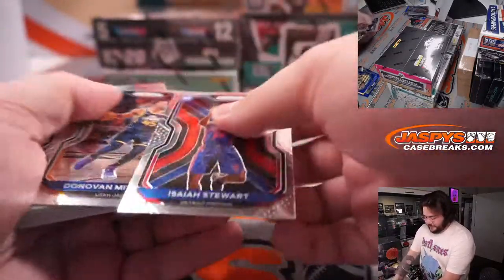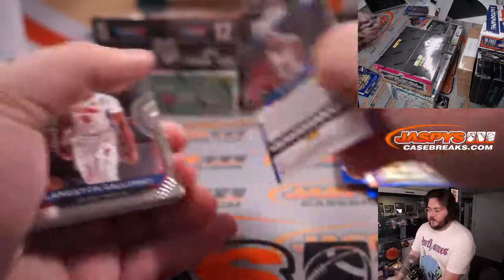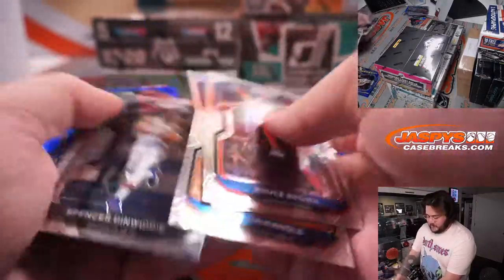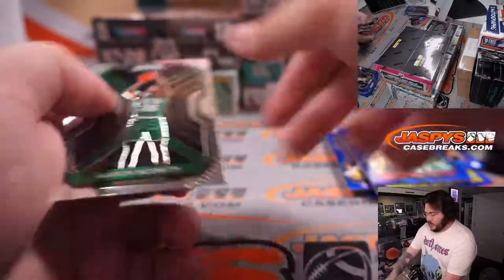Christian Wood Blue. Our gold, Shake Milton. Our gold wave, Shake Milton for the Sixers. Blake Griffin Blue Wave. Our last blue wave, Sixth Man Lou Williams.